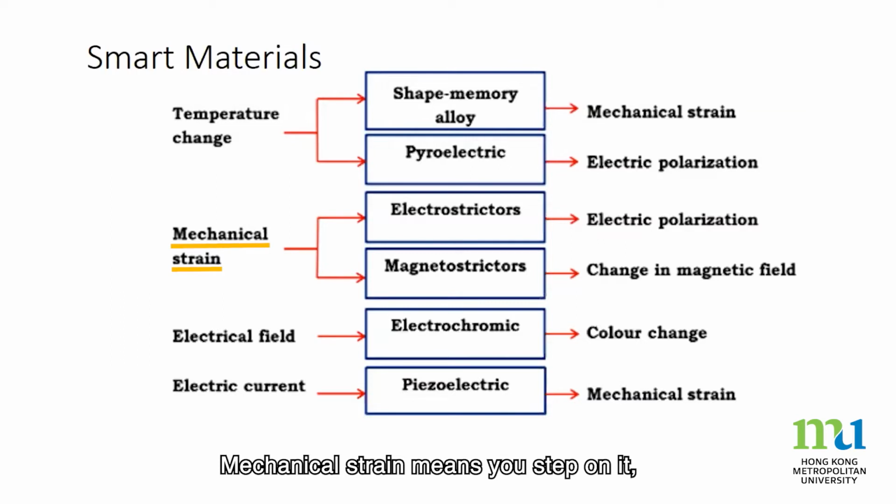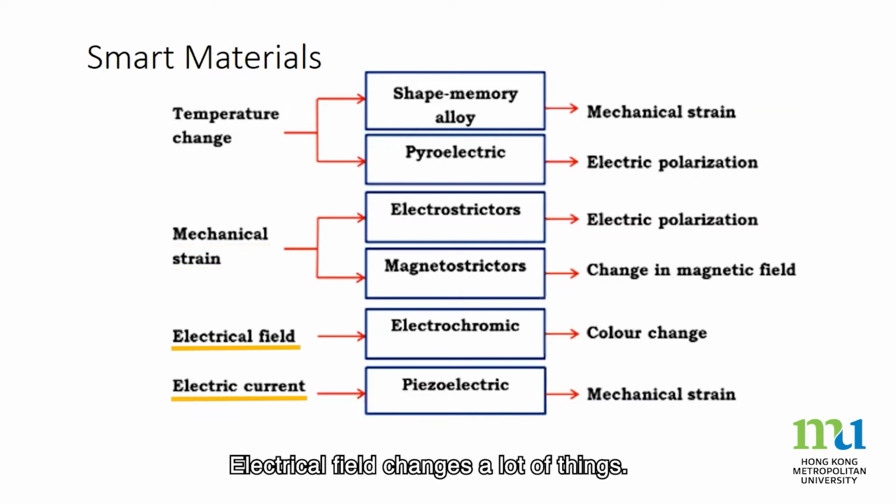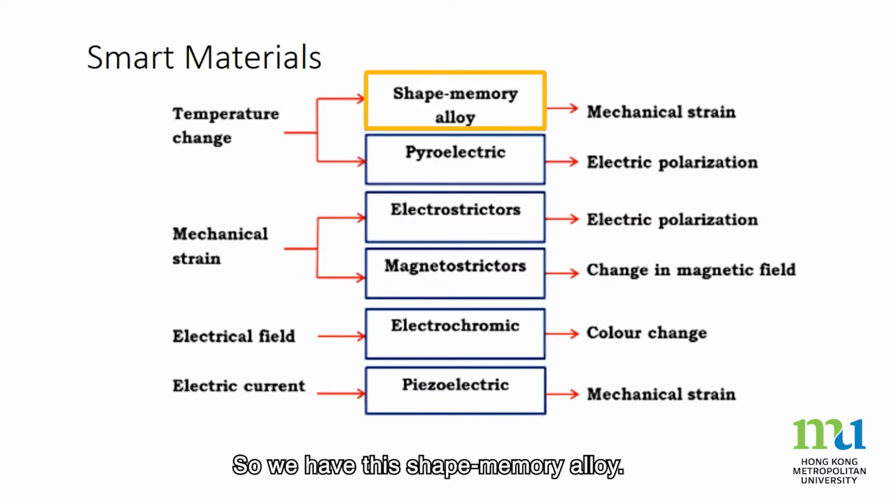Mechanical strain means you step on it, you change a lot of things. Electrical field, you change a lot of things. Electric current also changes a lot of things. So we have this shape memory alloy.